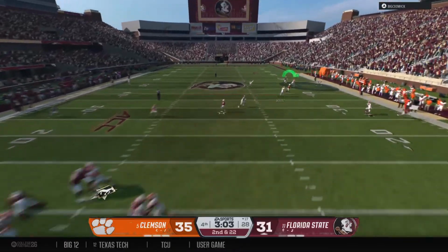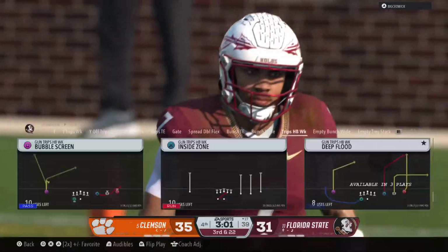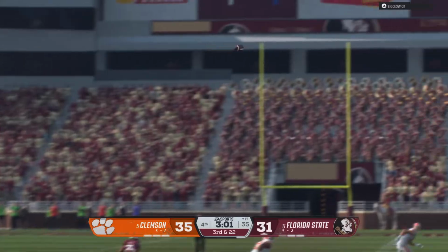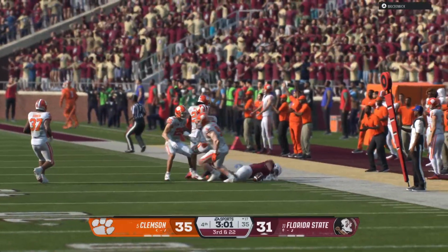I'm surprised. Quick dart to the right. And this is dropped. Would have been a huge gain, but he could not collect it. Chris, I thought he had his hands on that football. I thought he was going to come down with it. But give the defense all the credit with a big hit to knock that ball loose.